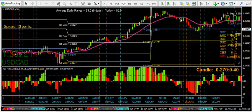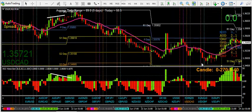That's the busy time. That's the London Open. Once again, look, no momentum to the long side. The RSI is screaming at you, wait for shorts. Okay, watch that RSI, guys.